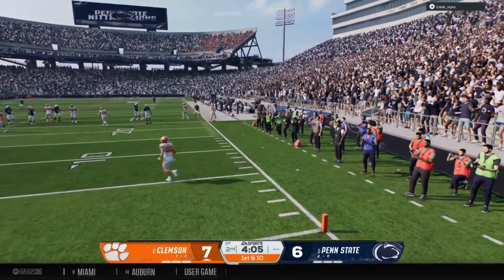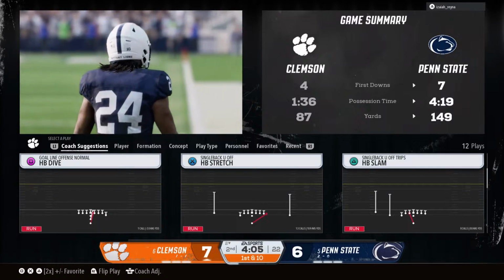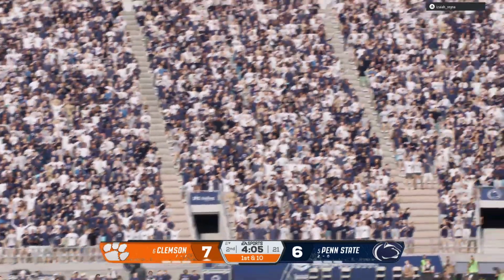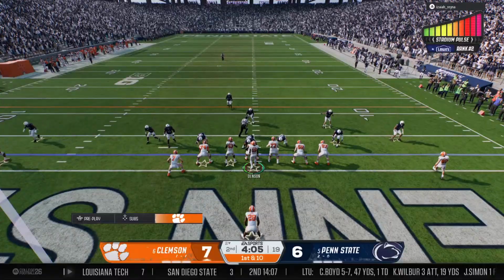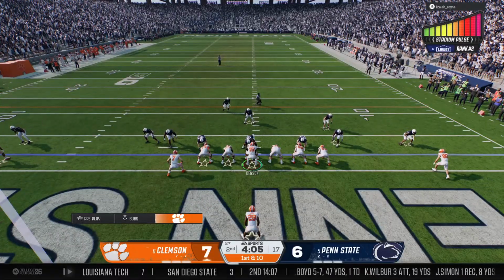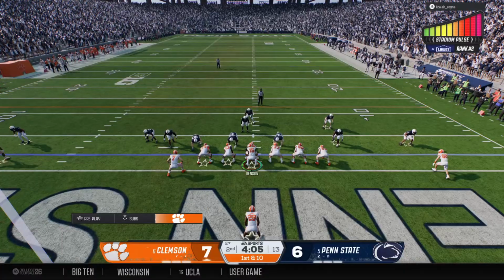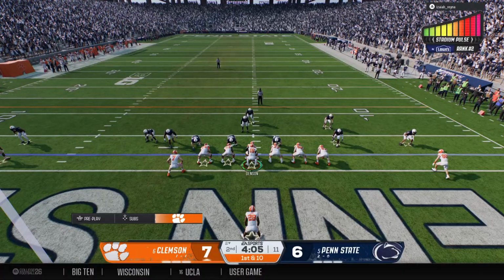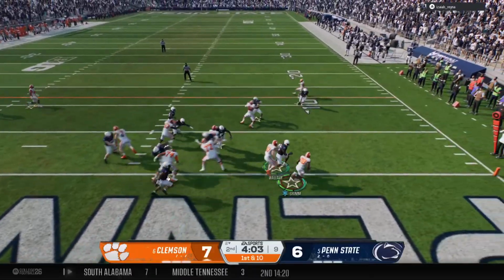He doesn't field it cleanly. The ball is loose. And the powerful Clemson offense is back out there. They reached the end zone the last time out, trying to do the same thing here. Testing the right side here.